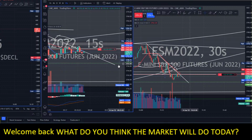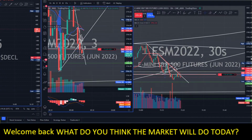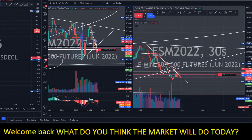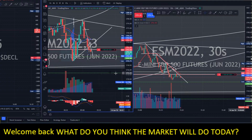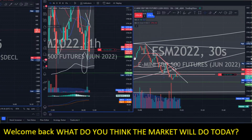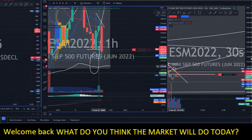But overall, as you've seen today, it's just the zones that I'm working with. Did this zone reject price last time it was here, or did it support price? And when it comes down again, what do you expect it to do? So this zone here, let's go to the hour so you can see what I'm talking about. This zone right here yesterday rejected price.